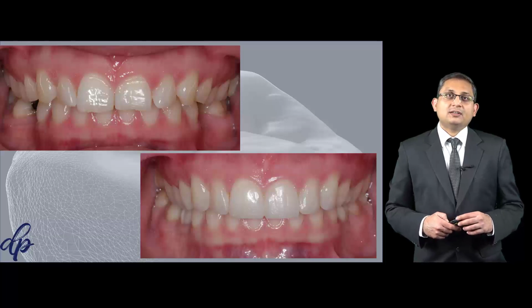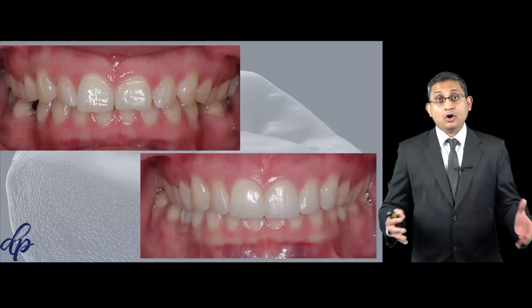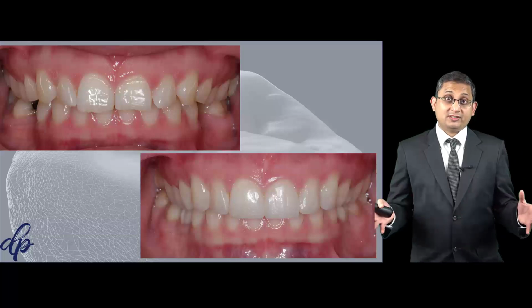Of course, composite veneers are cheaper, and that's another reason why patients lean more towards composite veneers. However, in my opinion, long-term maintenance of composite veneers and the cost of that would be equivalent to a porcelain veneer.